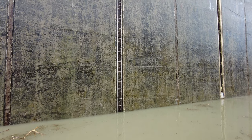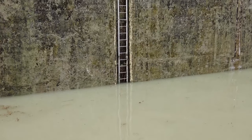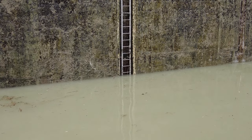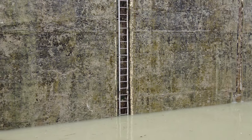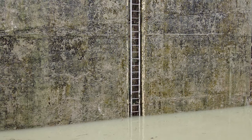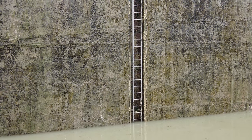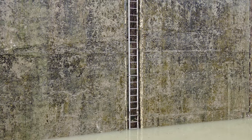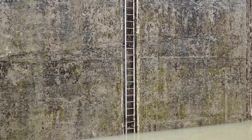And you can see we're starting to get lifted. If you watch the rung of that ladder, you'll see how the water's just slightly below it right now. And there, now the water is consistently up above it. And we're approaching the next one, and now it's underwater.